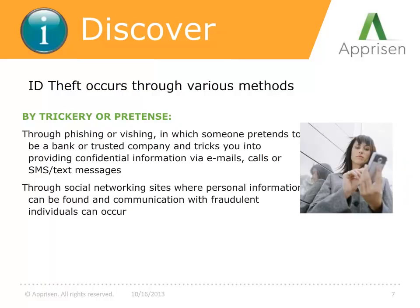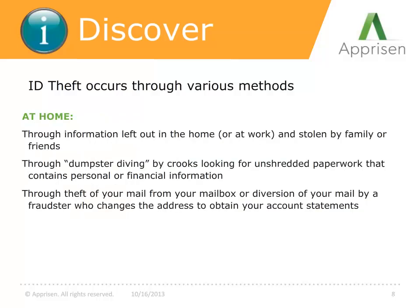Another method is phishing or vishing. This occurs when someone tries to get information and acts as a trusted company or a bank and asks you to give information either over the phone or over the internet. One of the more common ways is information that's just left out and lying around the home, or dumpster divers who are going through trash looking for unshredded paperwork. Theft of mail also is a way that people can get valuable information from you.